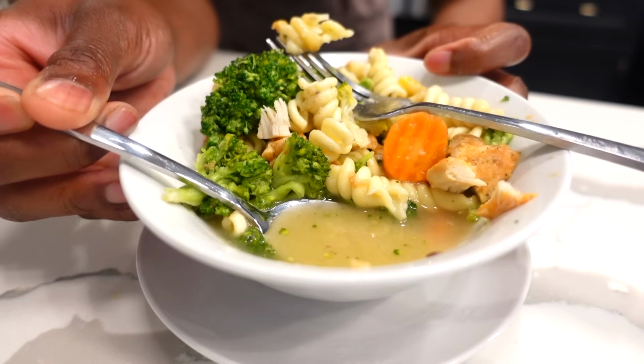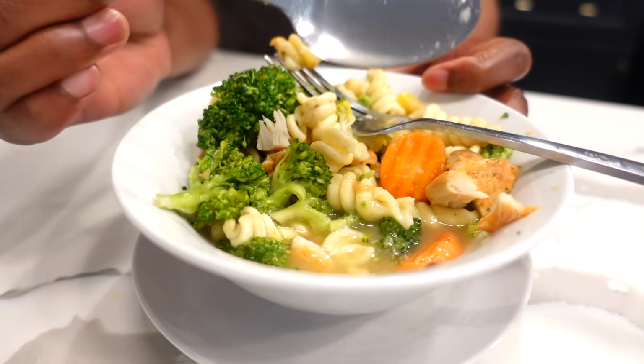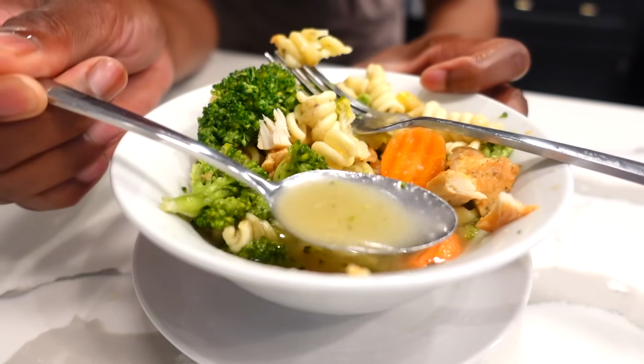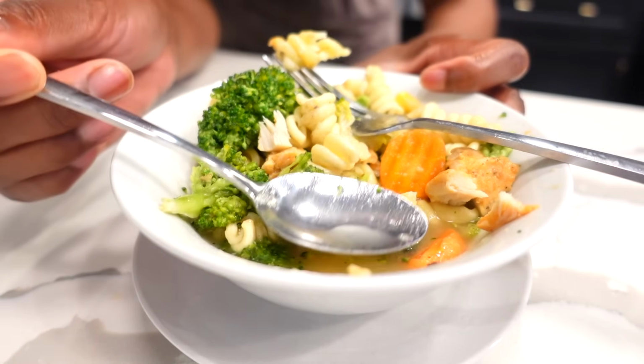I also wanted to show you how well the broth came back. Firstly, it's a beautiful color, right? It's smooth and clear and had all the taste of the seasonings that I originally put in.